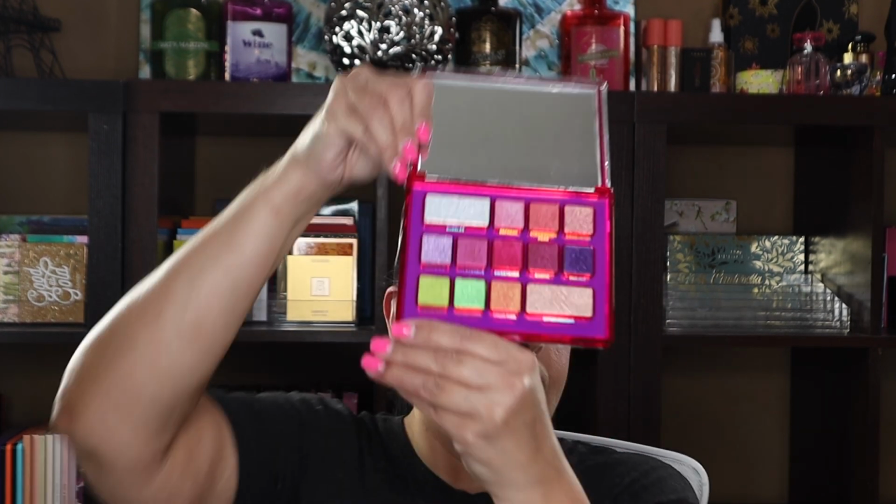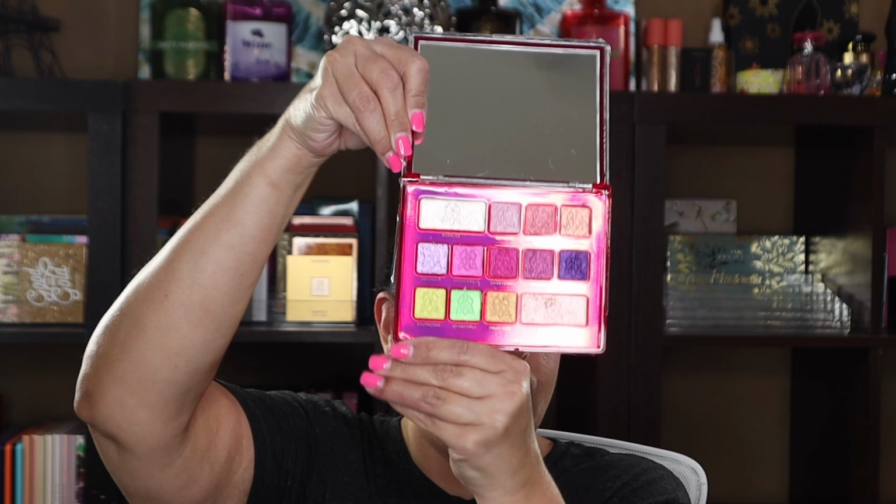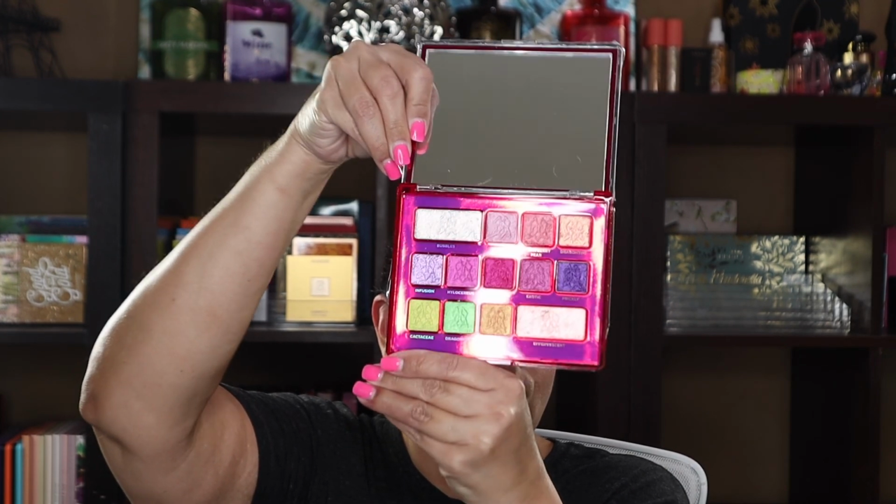And then this, in case you haven't seen it, is what the palette looks like. There are some multi-chromes in here. Absolutely beautiful. Woo! I can't wait to play with this, so if y'all want to see that, keep your eyes up. Because I'm pretty sure they're still selling this. I don't think it was discontinued or anything. So, assuming it's still available, I will be making a video.